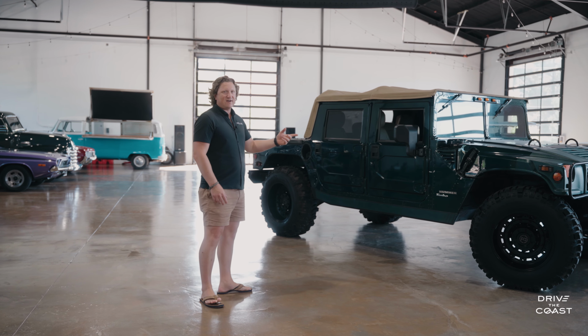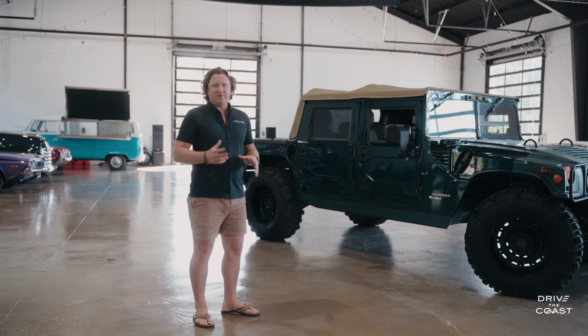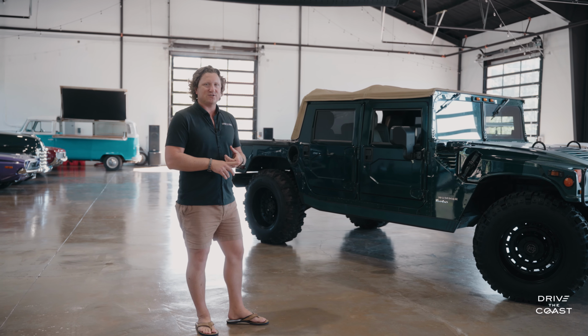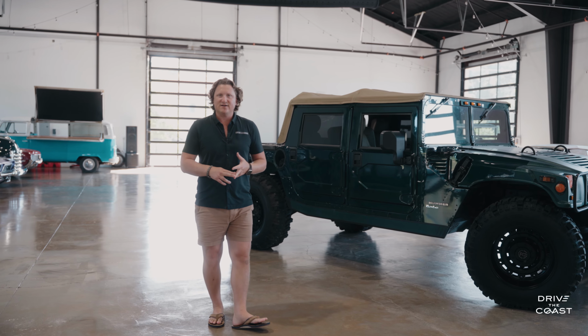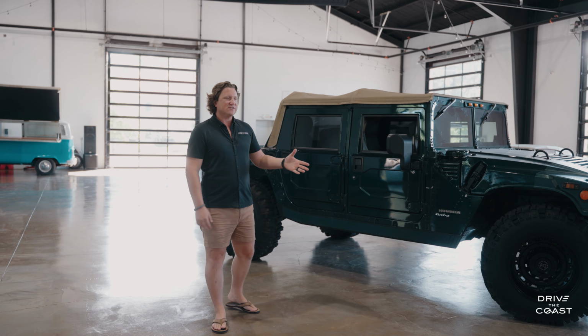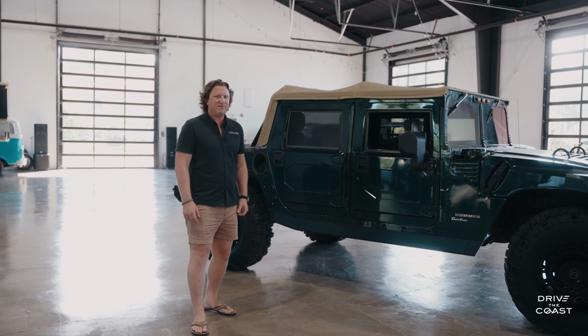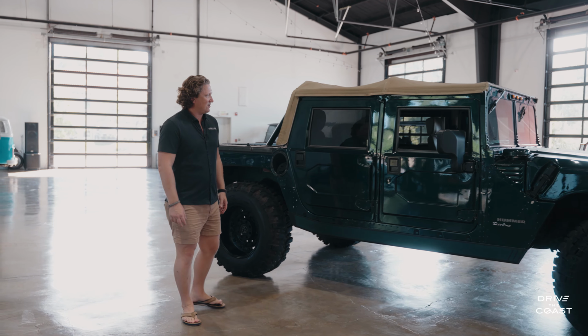So 1995, they used the 6.5 non-turbo motor. That's the best one of the three that they offered. The 6.2 was super slow. The 6.5 turbo had the problems with the number 8 cylinder. So this one is the non-turbo, perfect condition, runs great. It's only got 84,000 original miles on it.